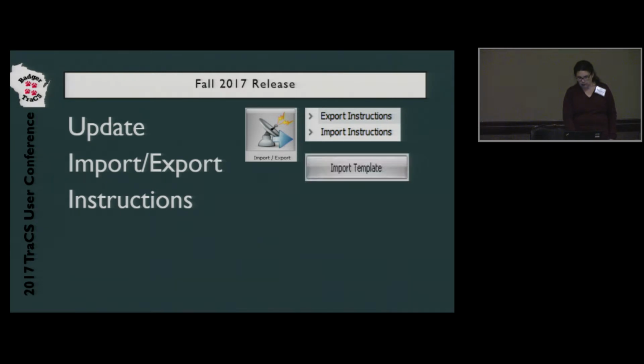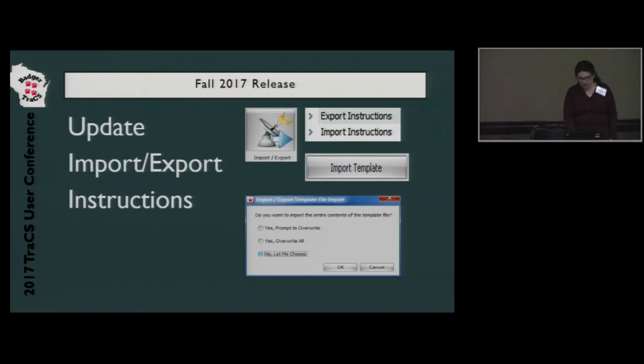Select export instructions, import from template, no let me choose. I will say at this point, sometimes agencies will pick a different radio button here, maybe the first one or the second one. That's bad news for you, don't do that. Instead, pick the last radio button, no let me choose. That will allow you to specifically select the instructions that need to update.